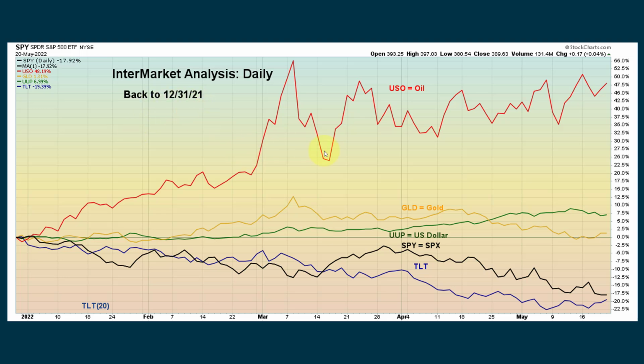And it just shows how oil has been performing the best since the beginning of the year. Gold had been doing quite well, but has been tapering off lately. The dollar, which had been weaker, has been performing better lately. Where the black line is the S&P, it's down since the beginning of the year. And bonds, even though they're showing some recent bounce right here, they've been performing the worst.